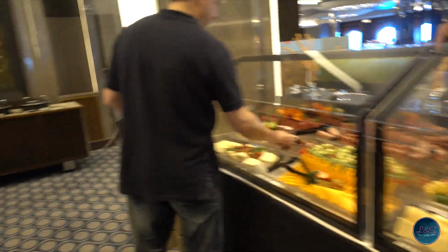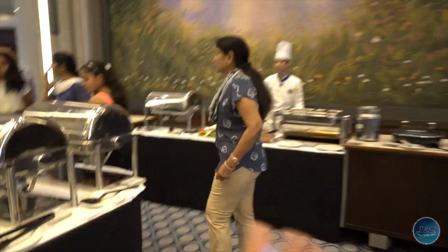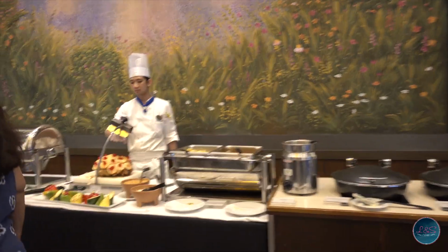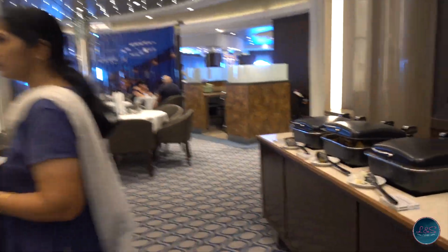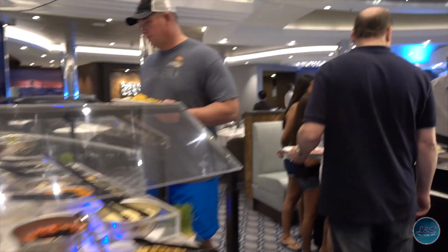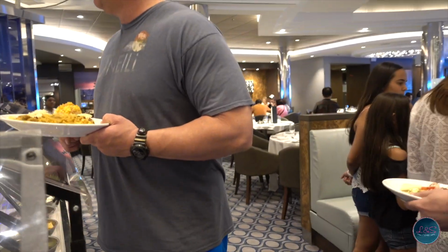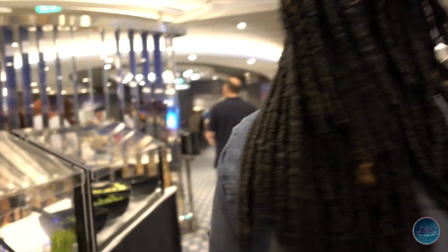They have a meat station, a carving station. They have all the stuff. Curry chicken, mashed potatoes, pasta, bread. Look, they have ice cream. It's for ice cream. Serving it up.